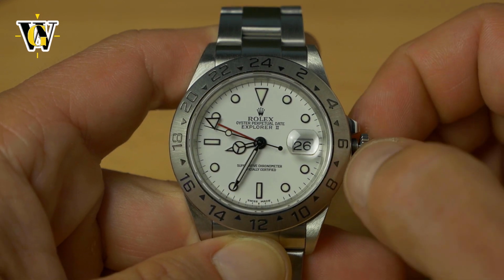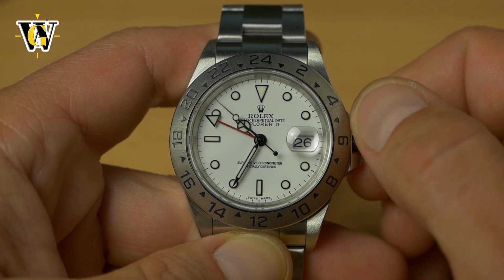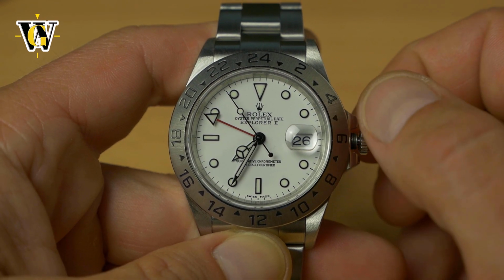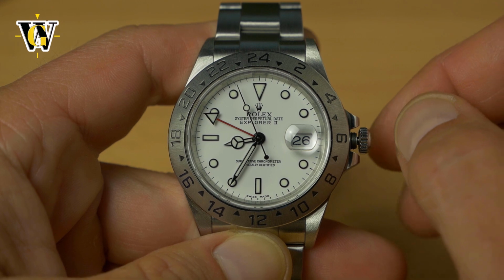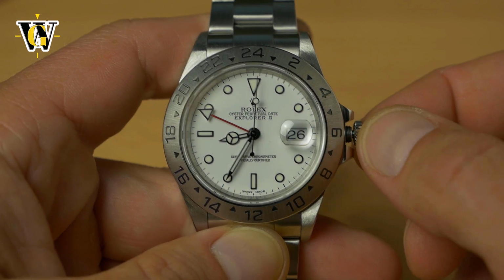So if you pull it to the first click and move the hour hand, as you can see, the GMT hand kind of jumps. This is something they fixed on the 3186. But this is not something that bothers me because I won't be changing the time zone as much.